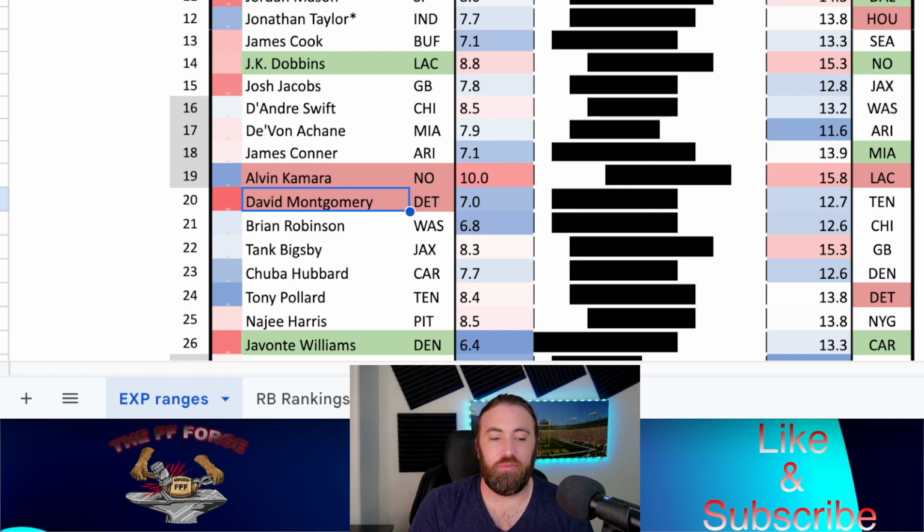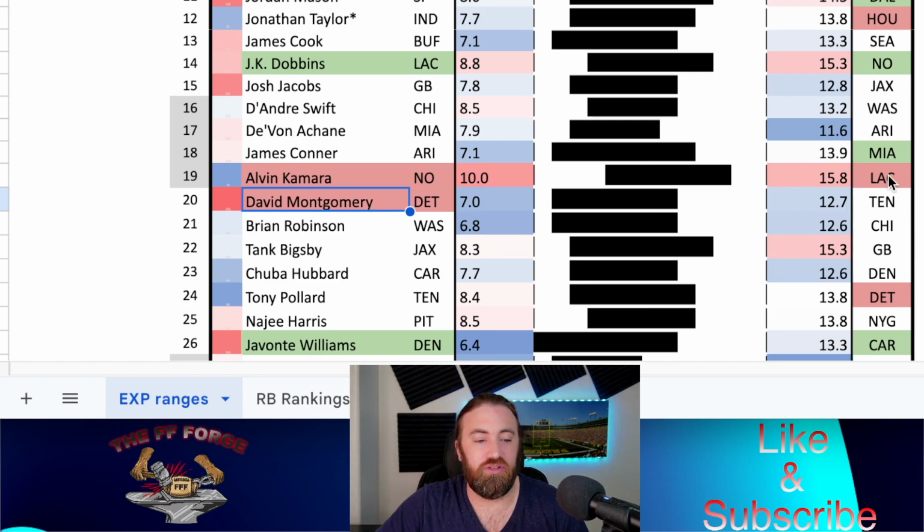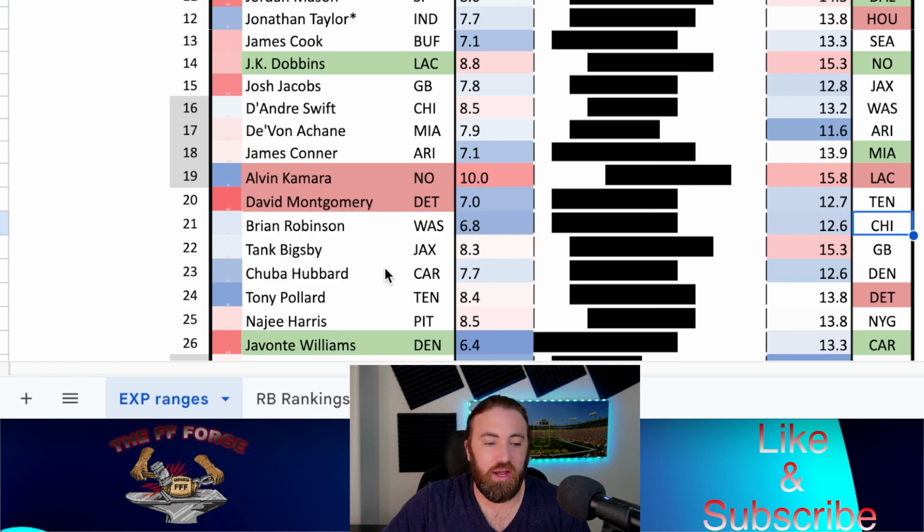It's not out of the realm to think that he could fall into the end zone either. I mean, that's what Detroit does. Outside of that, Brian Robinson in a tougher matchup against Chicago. Not the worst matchup, though. They're much better through the air this season. Their run defense has been susceptible.